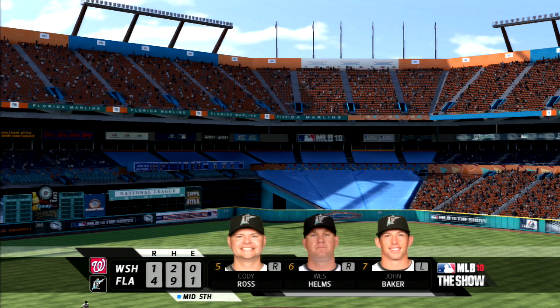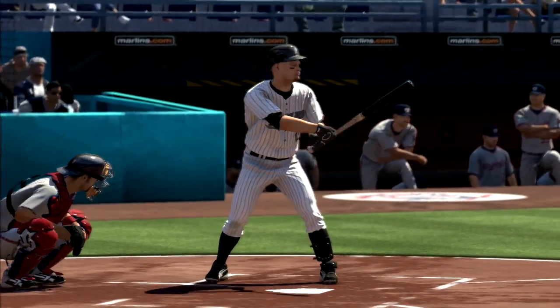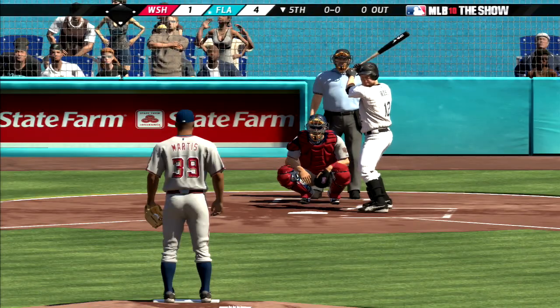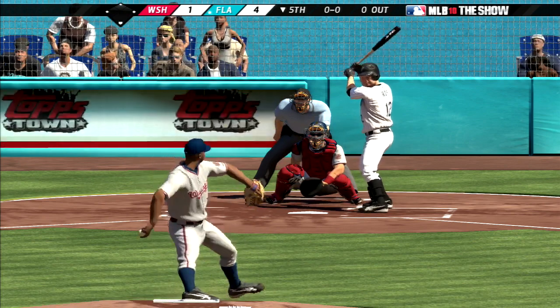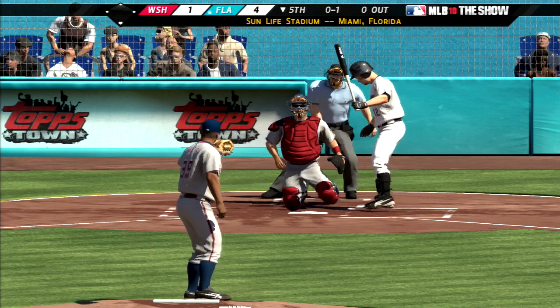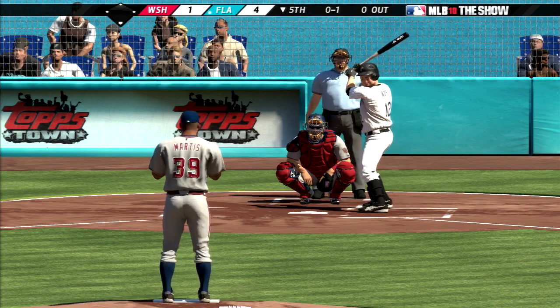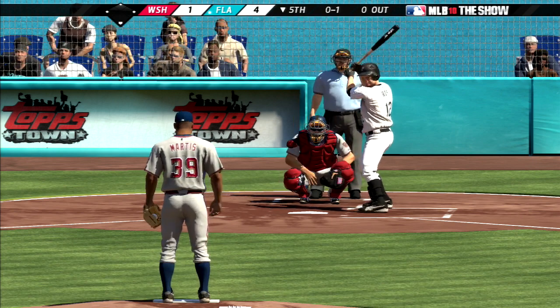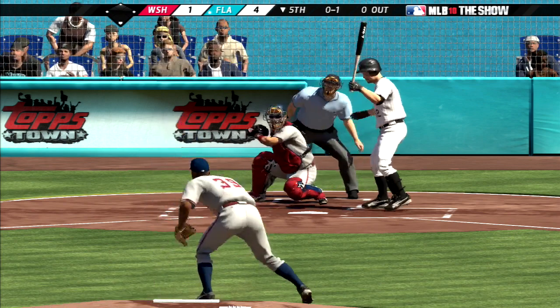Home half of the fifth coming up. It's the Marlins 4 and the Nats 1. Cody Ross will stand in to lead things off in the bottom of the fifth. Some action out in the bullpen. Couple of right-handers starting to loosen up. And that's in there for strike one. And he's just 2 for 9 in the series thus far, so he could use a base hit here. Outside for a ball, 1-1.